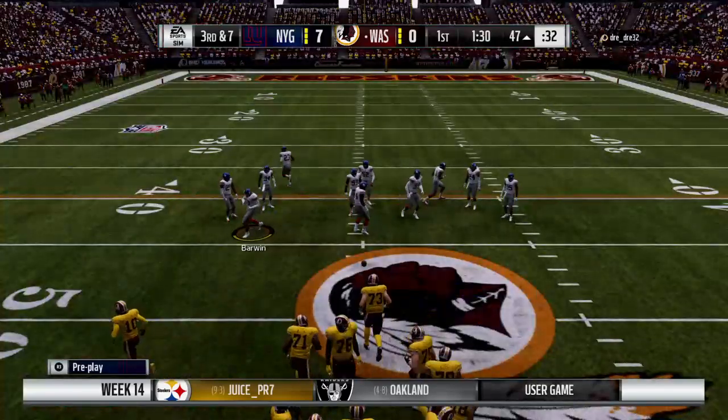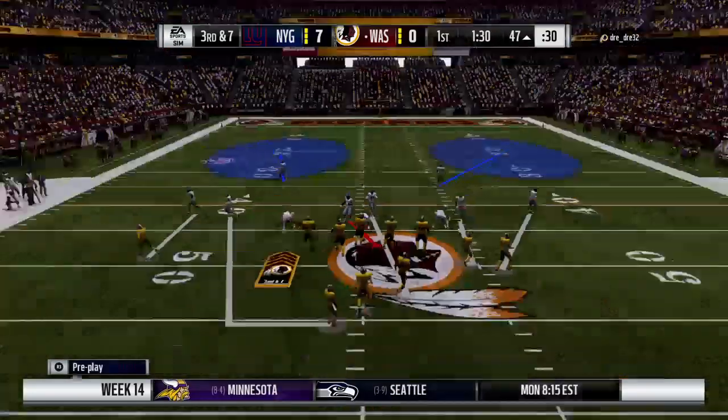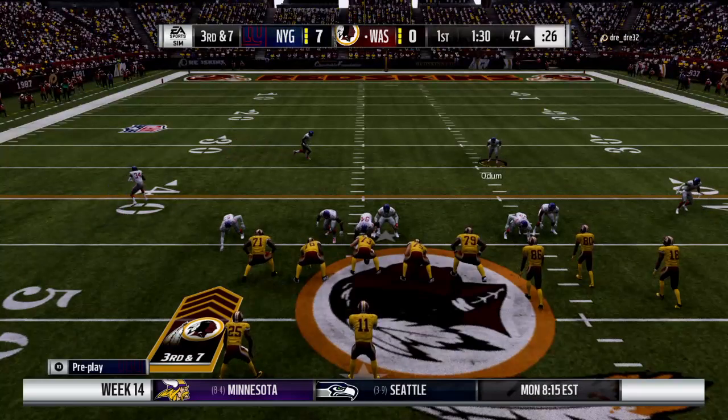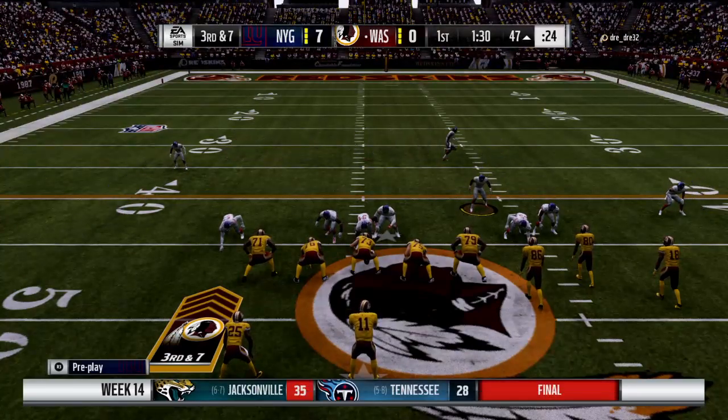Not ideal there. That delay of game backs them up 5 yards, so now they need 7 yards on 3rd down.